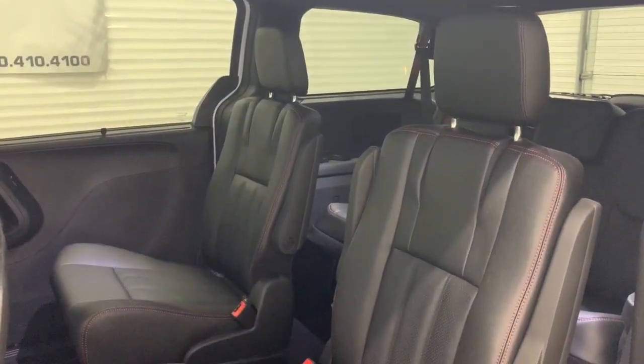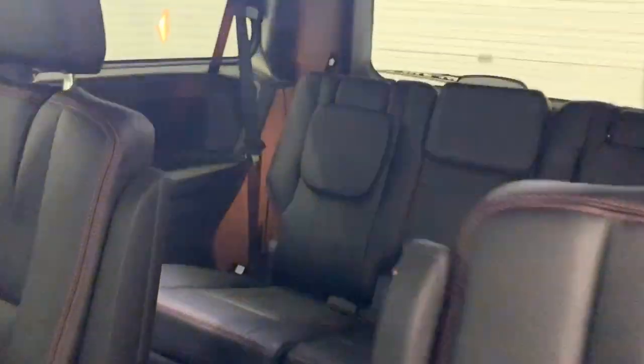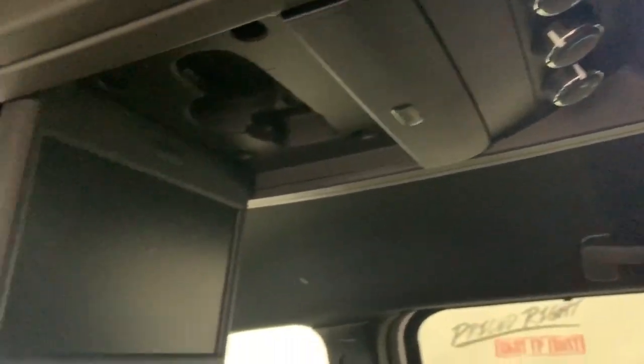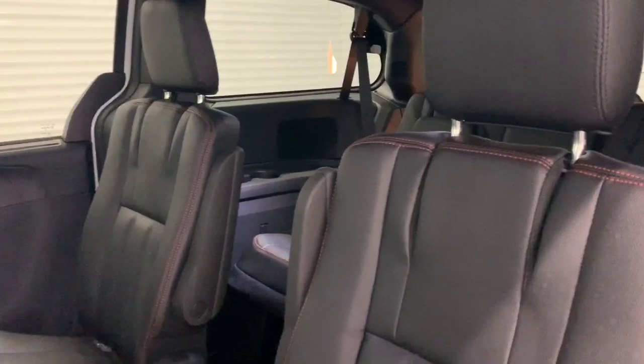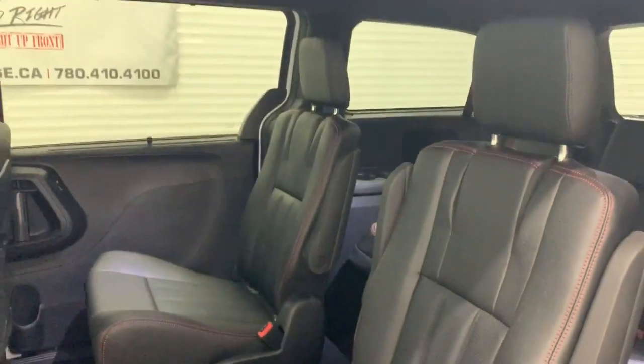In the back, those leather seats do continue. So you have your second row bucket seats leading to your third row bench seating. In the back, it comes with its own rear AC and heat control functions, as well as a rear DVD entertainment system. So it does have that third and second row stow and go seating, with the second row stow and go located right there. So you just fold that forward and fold the seats into it and it will fit nicely.